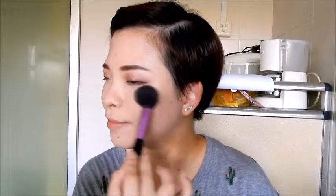Okay, so now time for blusher. I didn't get any new blusher this time, so I'm just going to be using my old Maybelline Master Flush Creator and lightly apply it onto my cheeks. Okay, so we are done with the blusher.